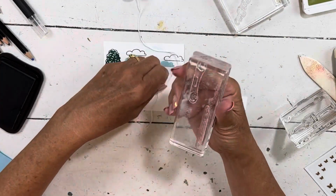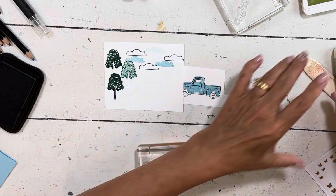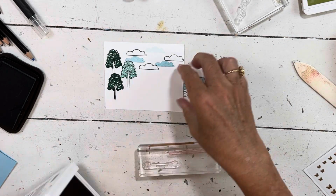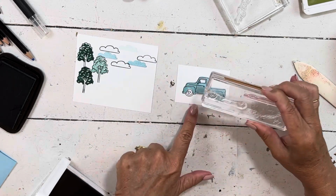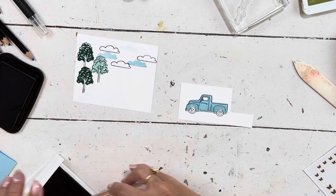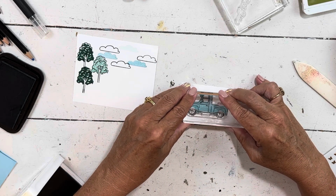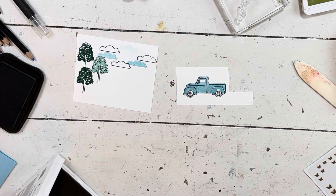So on this one right here, we have the wheels to the truck. So we'll go back, I'm going to grab some Smoky Slate. So you can see it has the wheels, the hubcaps, and the little bumper bar. I'll do those in Smoky Slate. It's one of those colors where it's always hard to tell if you have ink on your stamp. And I missed, but we're okay. And we're going to fix that.